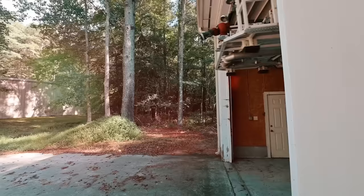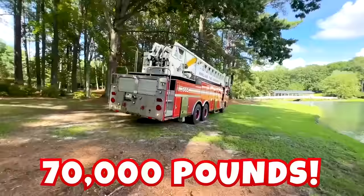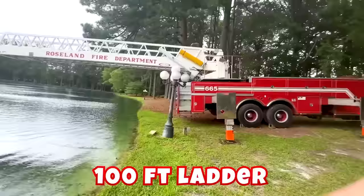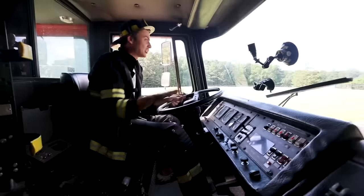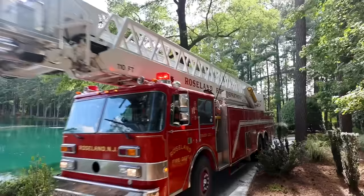This is the T-Mar fire truck, and it is massive, weighing in at 70,000 pounds. With a 100-foot ladder, we're gonna be using this to get up into the tree so we can hang the Ferrari about 60 feet in the air. All we have to do is drive this thing up to the house and fit it down the driveway, which is gonna be no easy feat.